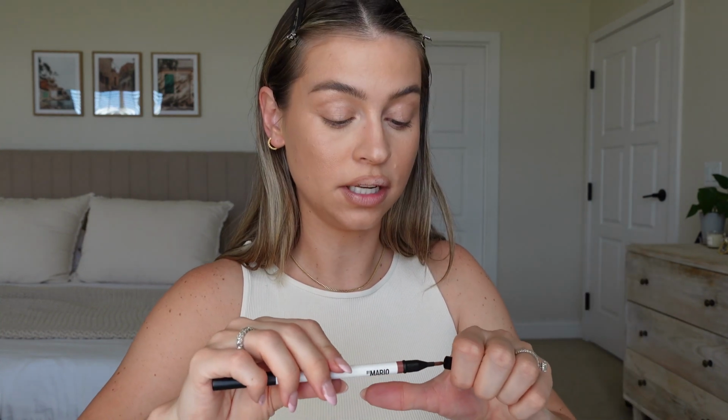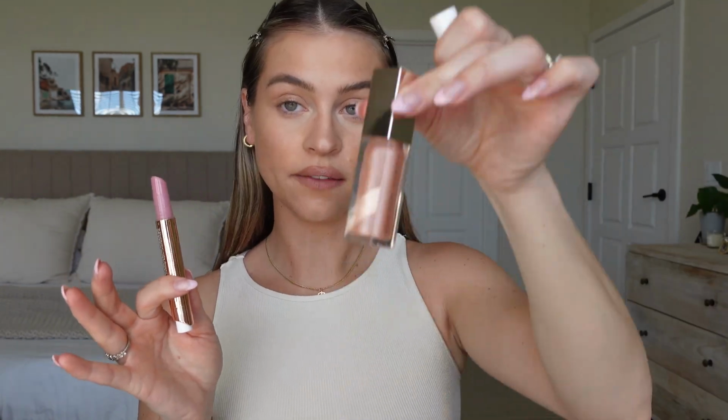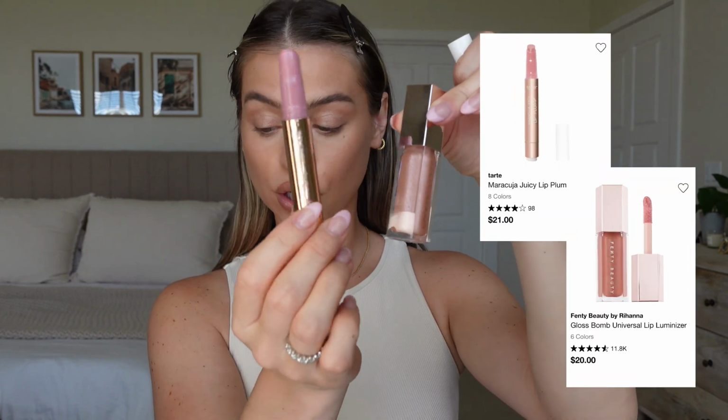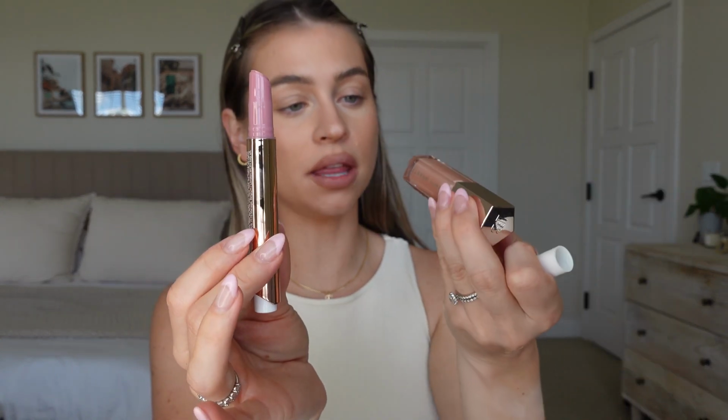I'm gonna do a teeny bit of the Smoky Pink one just to test it, just to see. A little more pink. They are very similar. It's a little darker actually. Okay, I got the Fenty Gloss Bomb and the Tarte Maracuja Lip Pump in the shade Cherry Blossom and the shade Sweet Mouth. I'm gonna try Tarte first.